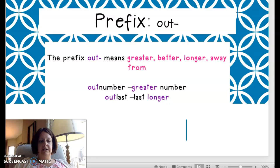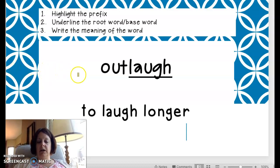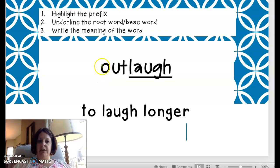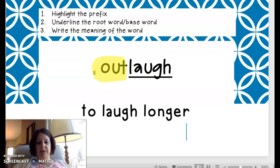All right, so we're continuing on now. We are going to use our highlighters here. We're going to highlight the prefix and we're going to underline the root word or base word, and we're going to write the meaning of the word. So the word is outlaugh. The prefix is out. Outlaugh means to laugh longer. So if I was telling a joke and I could say, oh, I was telling this joke and my son outlaughed my husband. He thought it was so funny. That means he laughed so much longer than my husband.